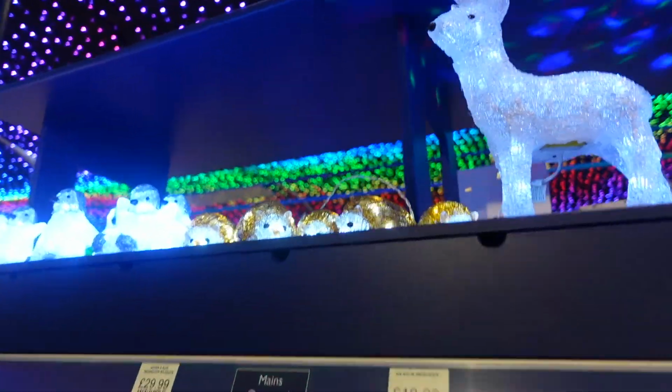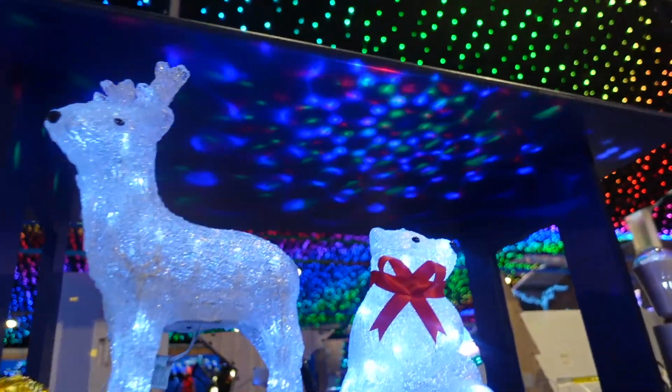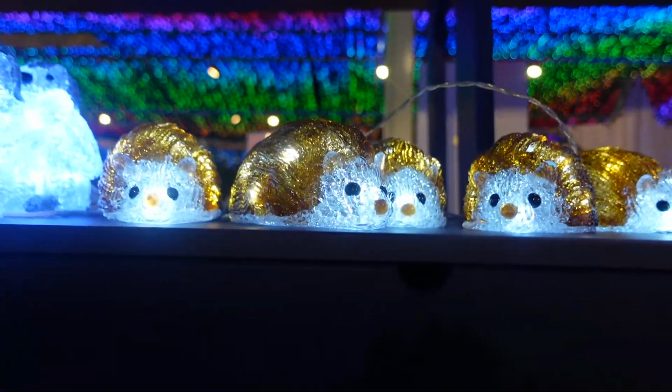They've got a little projector there. That's quite good. I find projectors are really good actually. I don't think people appreciate them enough. So these are the different lights. They've got a projector there. I think projectors just look so good. So they've got little hedgehogs. I think a lot of these are the same as last year's.